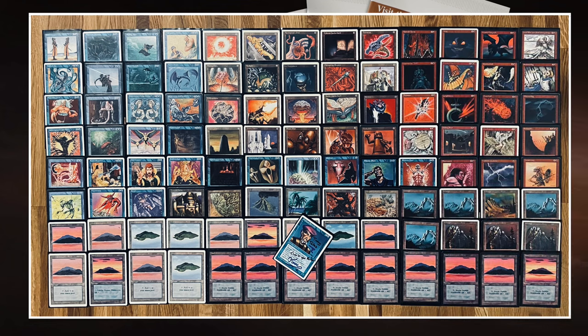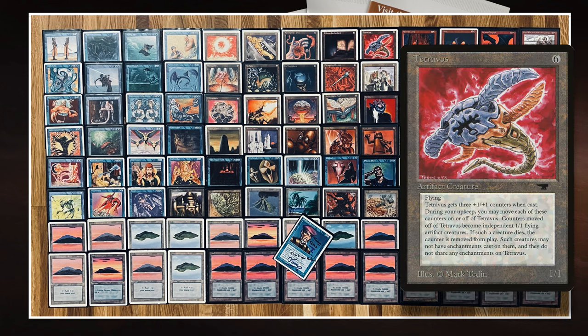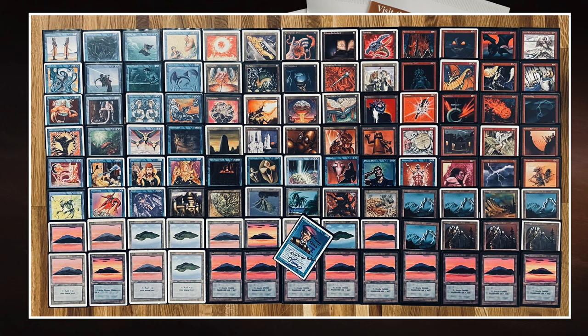Also an Atog in this deck, that makes sense. There are a lot of artifact creatures in the deck. There are some nice synergies here. For example, Tetravus with Atog could work quite well. You know, take the counters off, feed them to the Atog. That's pretty sweet. I think the steel cards are always quite good in this format.